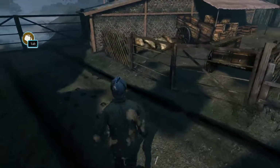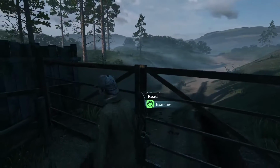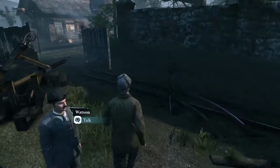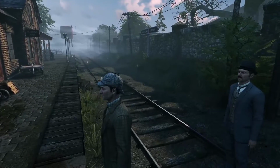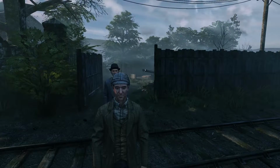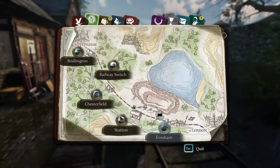Okay. So what I would suspect is maybe that they didn't make the train disappear here. This road should lead to the town of Evesham, but maybe they made their preparations here. Or actually, now the question is, where did the train come from? Because I thought the train definitely came from here. Otherwise I would have thought potentially they got rid of their little fake train here to get rid of the evidence. I think we've explored that one well enough. Let's go to the station.